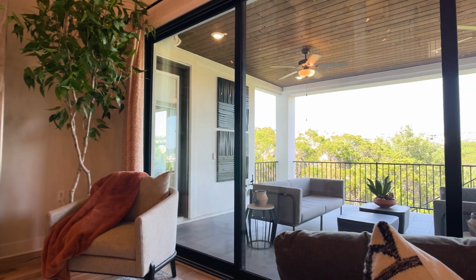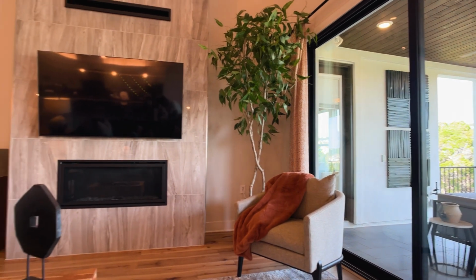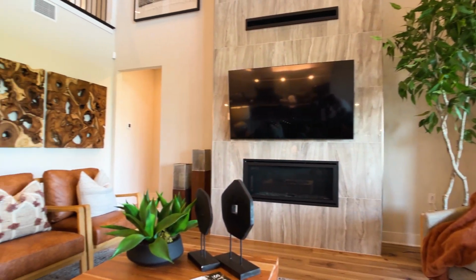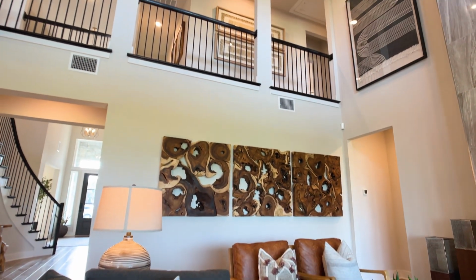But right now, I need to get you over to see the incredible primary suite bedroom, super spacious and beautifully designed, as well as the primary bath. So let's get straight over there.